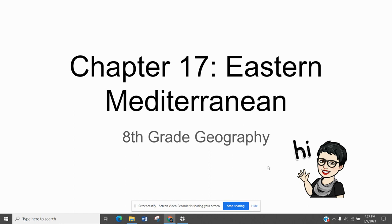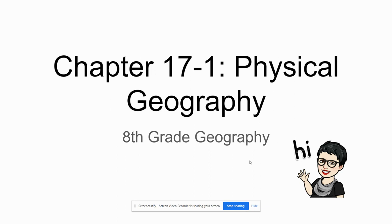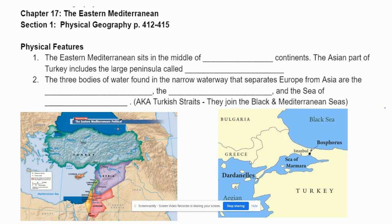We're going to get into talking about the Middle East. We're going to start with the Eastern Mediterranean, and we're going to focus primarily right now on the physical geography in Section 1. So, number one, the Eastern Mediterranean sits in the middle of three continents. The Asian part of Turkey includes the large peninsula called Anatolia. So, the three continents that we're talking about primarily here are Europe, Asia, and Africa.